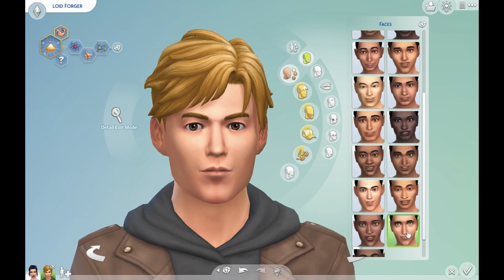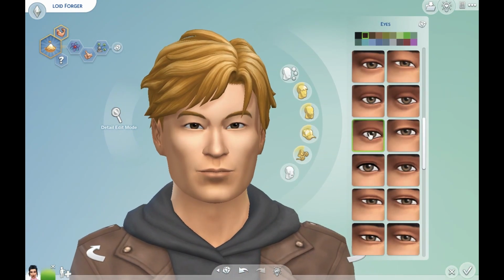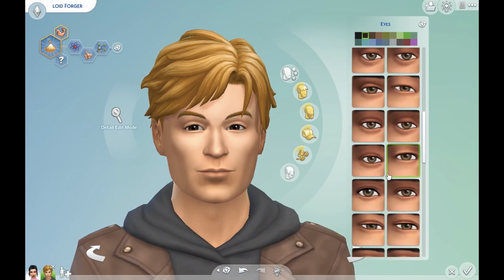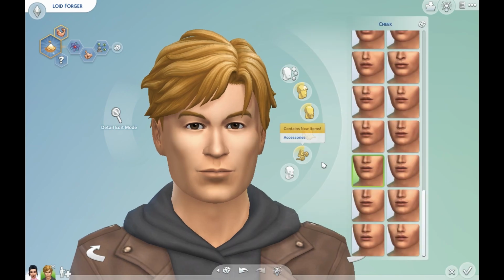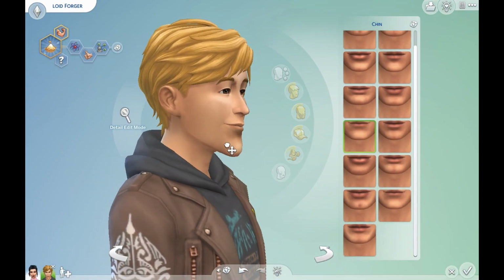And I was also trying to find a good skin tone for him that didn't make him look kind of chalky, because I feel like that's also a problem that happens in The Sims. And I was not in the mood to play with all those warms and lights and things like that, because immediately, no. I didn't want to do any of that.